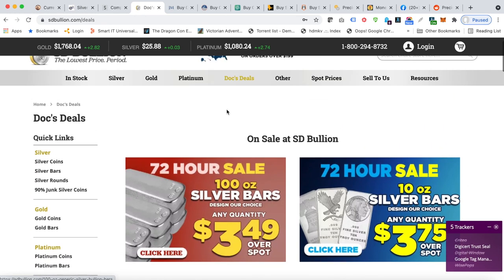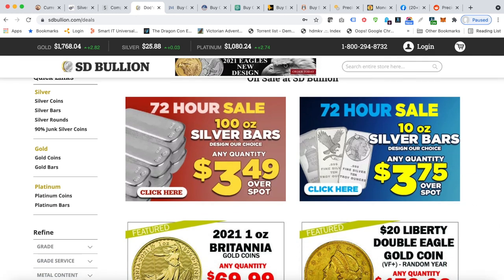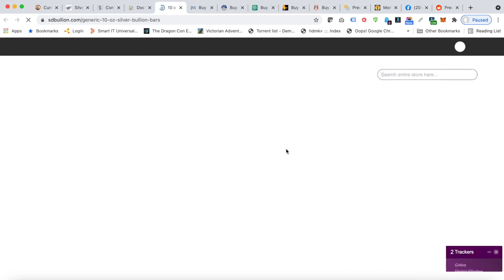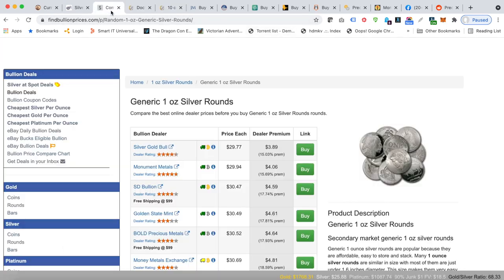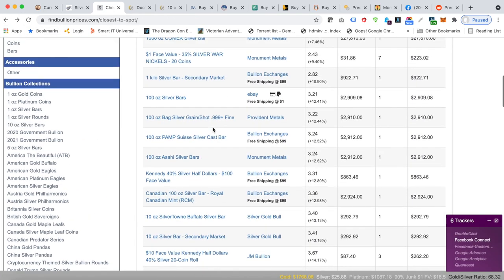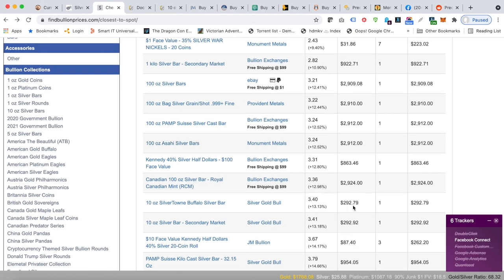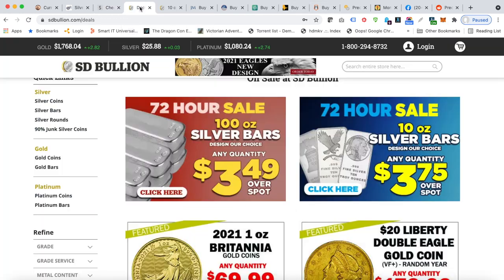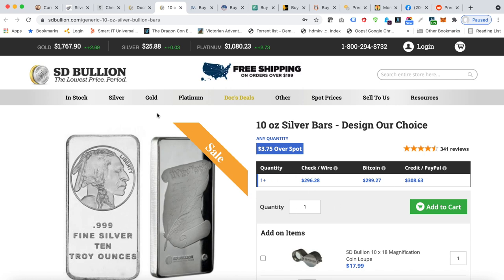I also always start by going into the deal section, right? So here's the 10-ounce silver bar. We talked about it was 2,900 and something, or 290, I forget. Let's go back and see what fine bullion prices said. I realize I'm on a different site, but their 10-ounce bar that I was comparing it to was $292. You'll see here at SD Bullion, they've got it for $296, so it's actually about $4 more for a similar bar on sale at SD Bullion.